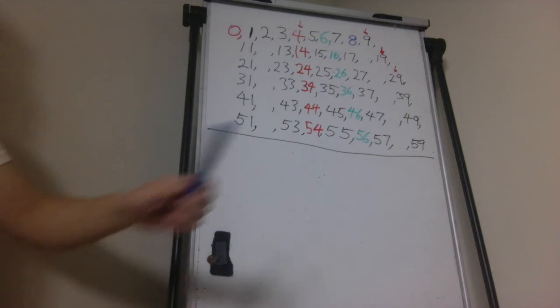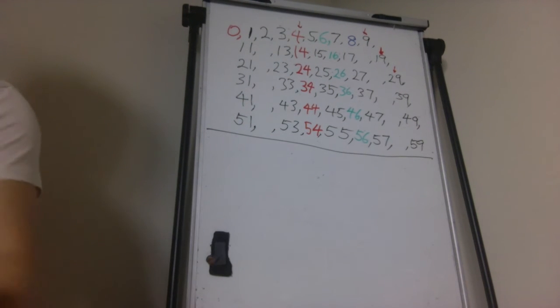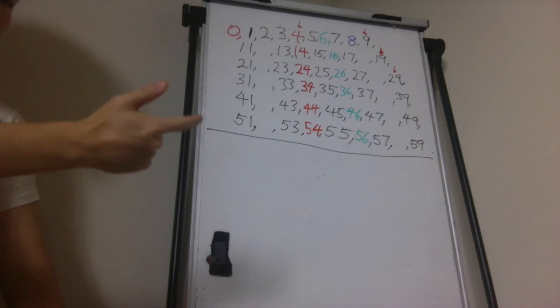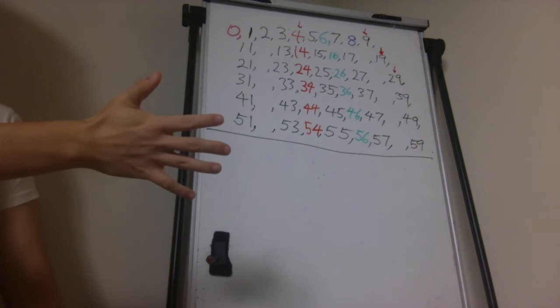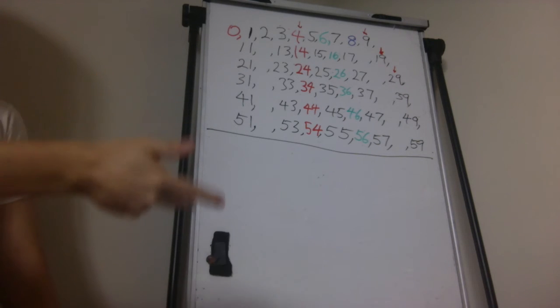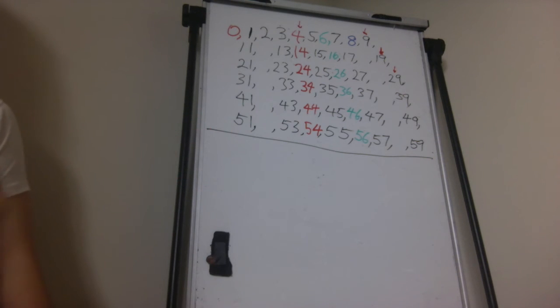So look, if you have 8, you start at 8, you go 9, 10, 11, 12, 13. So that's counting by 5, right? Then you get to 13. Now we have to do a higher number, right? But what happens if we start with a 9? 9, then you go 10, 11, 12, 13, 14. And also, anything you start with, you just use your 5 fingers and count 5 forwards.